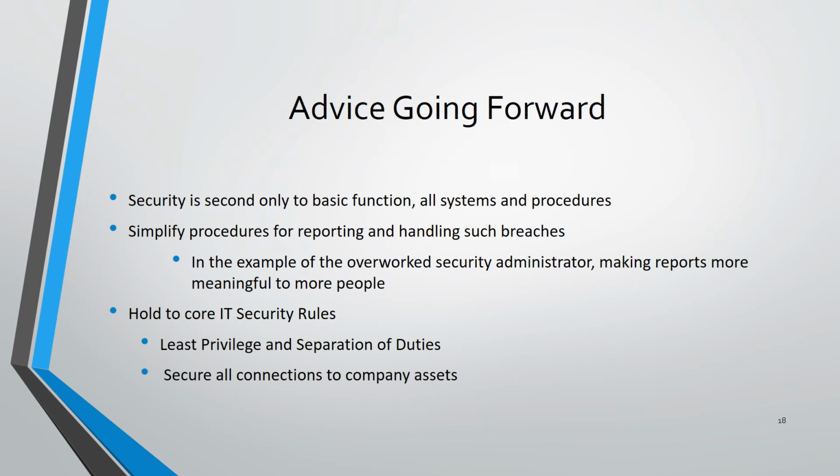Going forward, there's a few pieces of advice that they should follow. Security is second only to basic function in all systems and procedures. When reporting breaches, procedures should be completely simplified so that they can be handled quickly and in a timely manner, and the example of the overworked security administrator making more reports meaningful to more people. Hold to core IT security rules, least privilege and separation of duties, to ensure that people who need access have it and people who don't need the access do not have it. And all connections, including third-party servers, should be secured as well as the company assets are. The weakest link will bring down the best server.